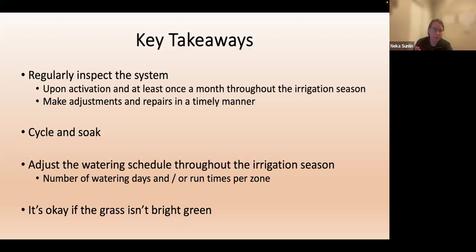Again, cycle and soak. So that's multiple cycles with rest periods in between. You'll get much more bang for your buck out of your water and much less runoff. And then adjust your watering schedule throughout the irrigation season. So your days per week, and then if needed, your run times per zone.